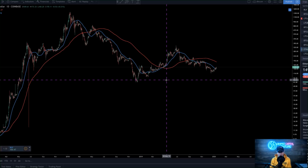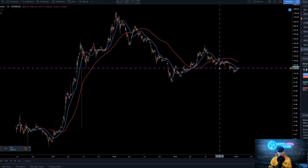I'm not going to sit here and say I care about the tech. No, I care about if it has legs, if it has the volume, if it has the community, if it has the people, if it has the liquidity. I'm going to buy it, right? When it's cheap. Like, look at the chart from all-time highs.